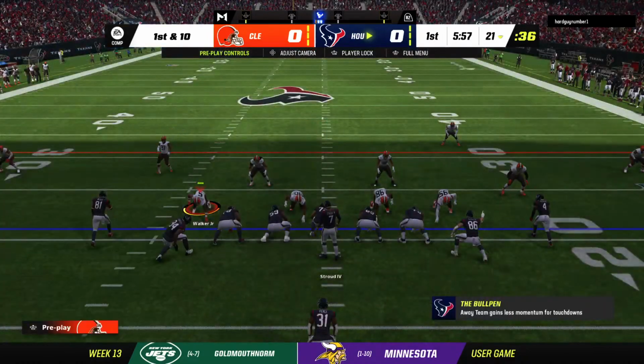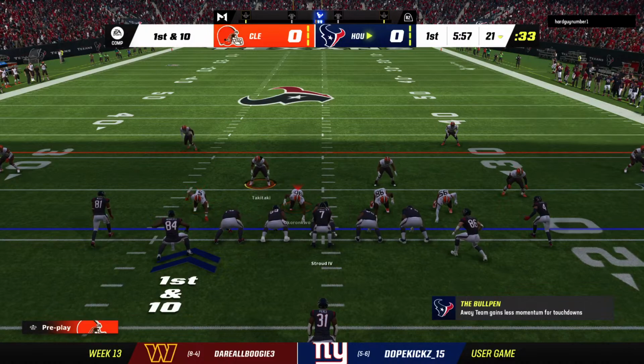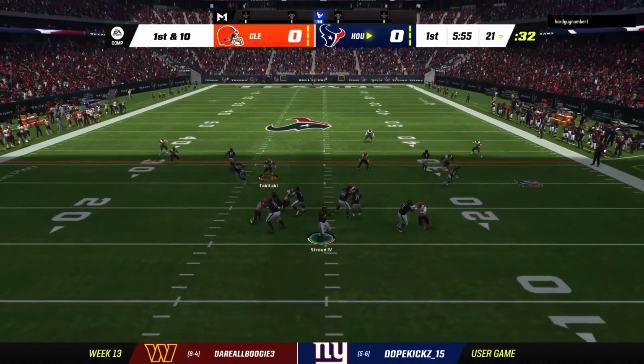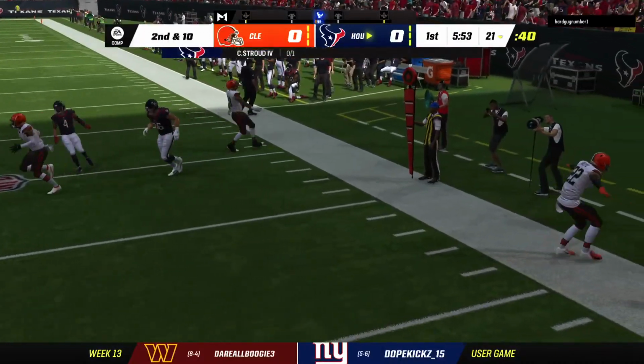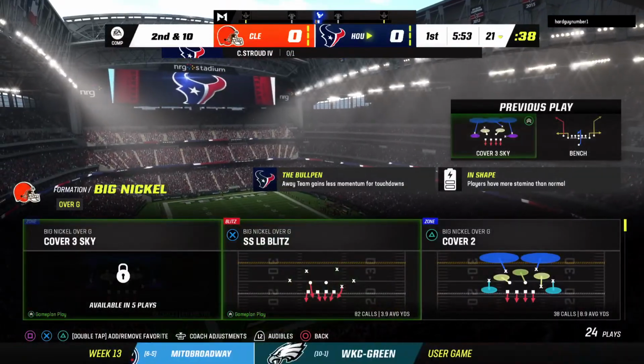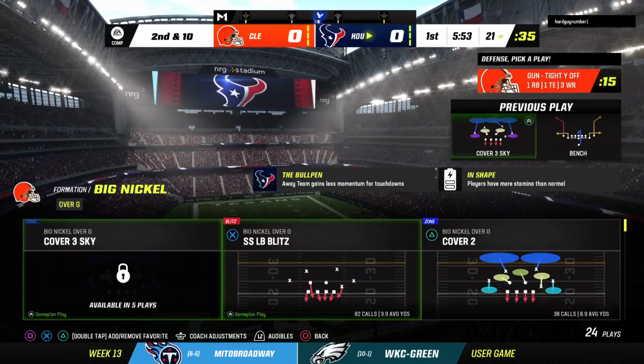Here we go, set! They'll come out throwing here to start the drive. And his first pass is incomplete. Normally, he's pretty reliable. Usually catches what's thrown to him. On that play, he simply dropped it.